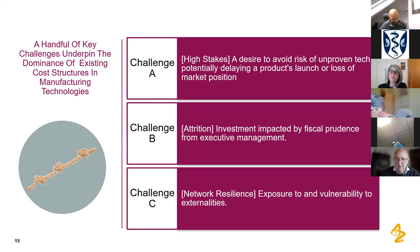And then the other thing around externalities is around the supply chains with these new technologies. So in many cases, the companies introducing the new efficient manufacturing technologies may well be small companies, and they don't have the level of stability that is required really to ensure that our operations aren't impacted.